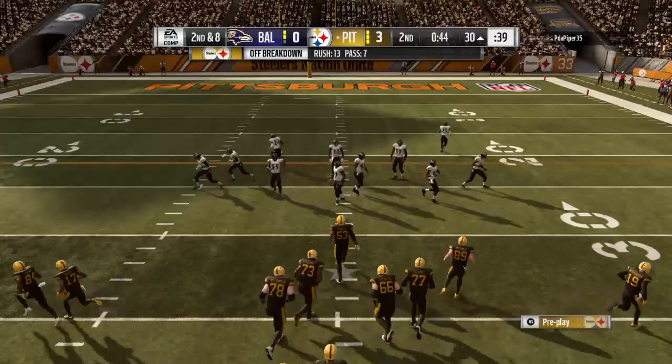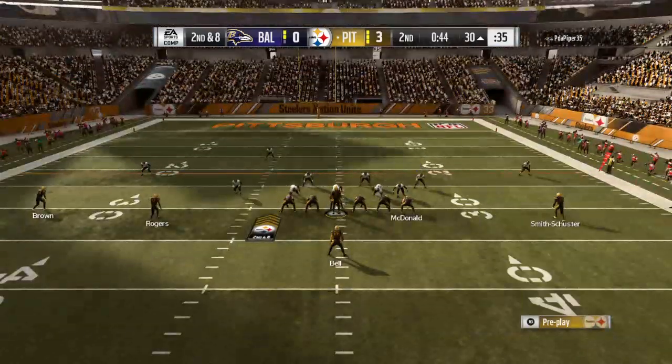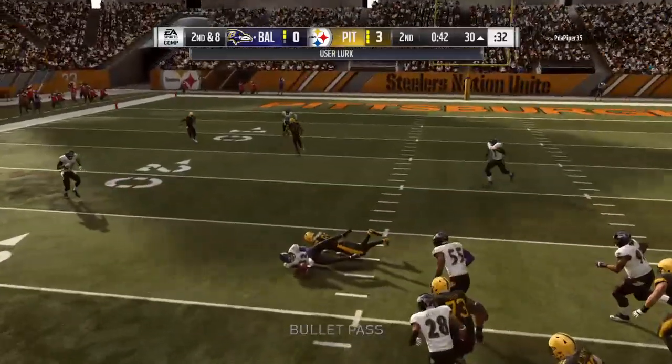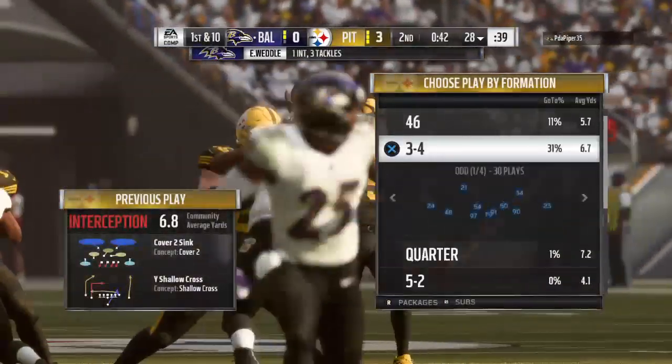So 2nd and 8 here after the pass play for 2 yards on first down. Dobbs. A fight for the football, and it's intercepted. Picked off by the safety, Eric Weddle.